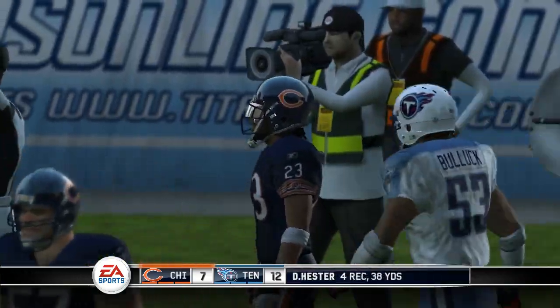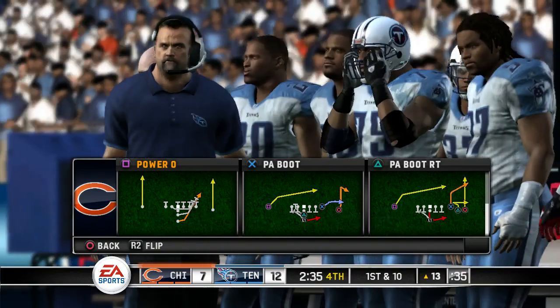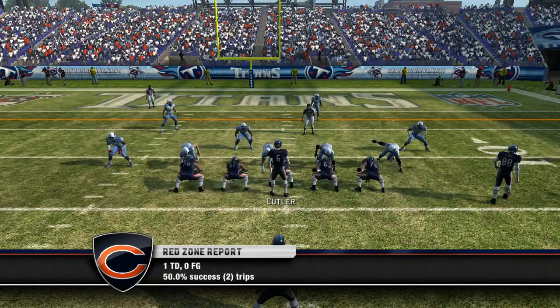The Bears are having some success getting the ball down the field on this drive. This offense is clicking. I'm going to go heavy with triangle on that one side and see if I can get my left open again.